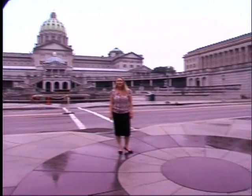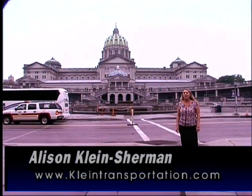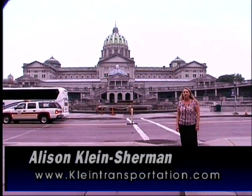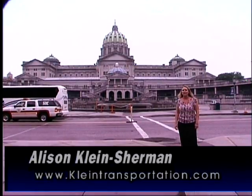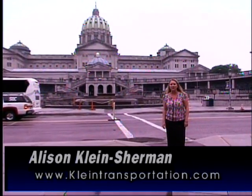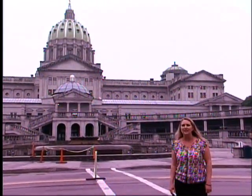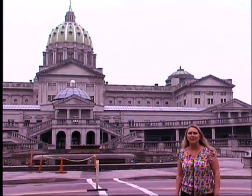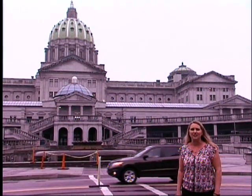Today we're in Harrisburg in front of the State Capitol building. We're joined with some of our great group leaders, and we're here for a familiarization tour. This is also known as our FAM tours. And with these tours, we bring group leaders to destinations and show them little snippets of what there is to offer in that destination and great attractions to visit.